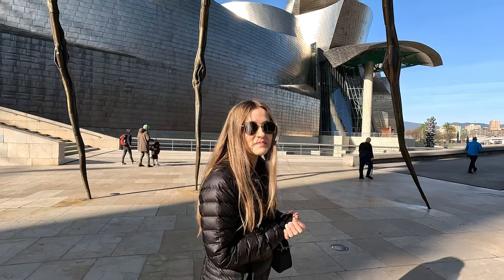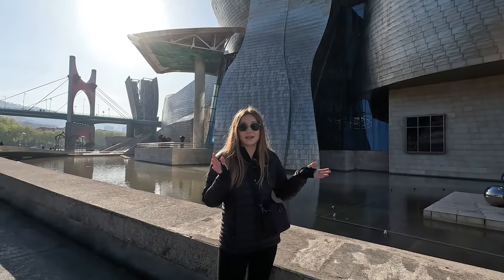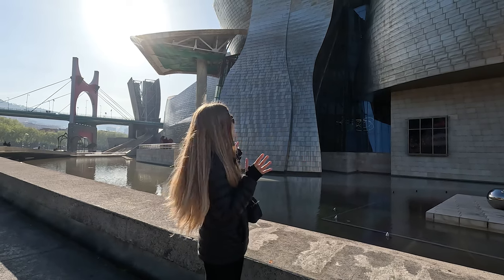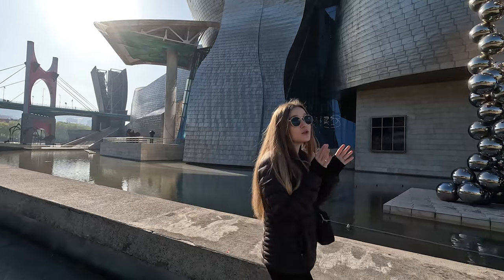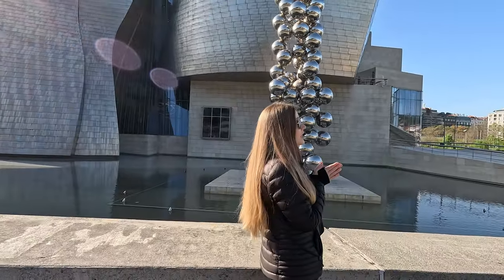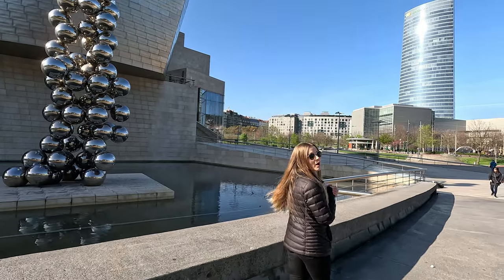If you can bring yourself to look away from the incredible architecture behind you, honestly, there's so many layers to this building. It really is a highlight of Bilbao. But also this way, you have the tallest building in the region. It's a 165-meter glass building. And now we're going to walk through the park.